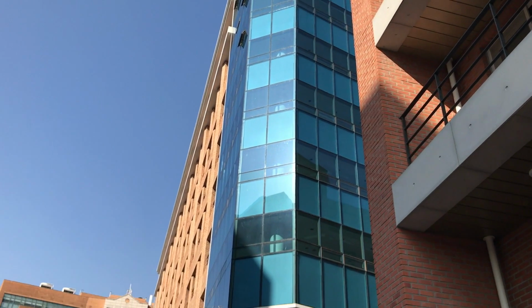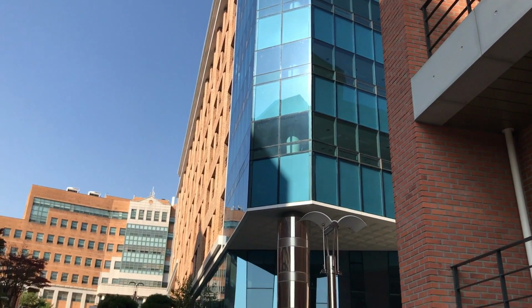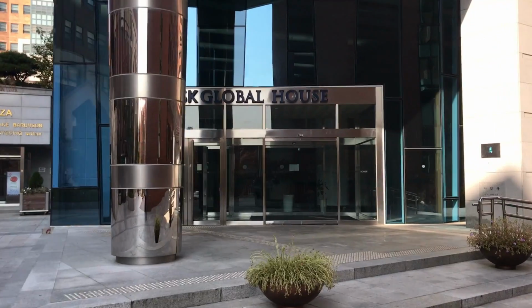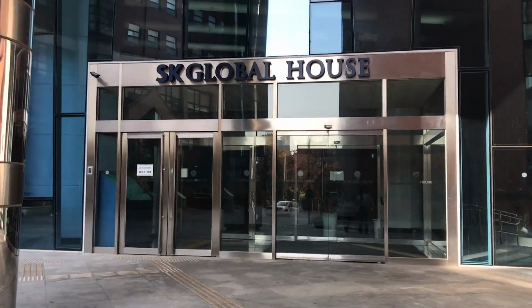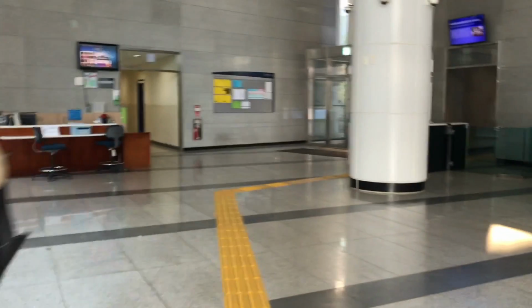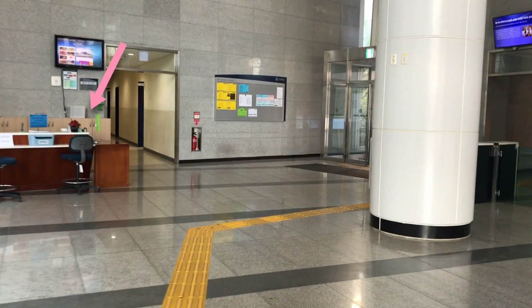Okay, well, yeah. Yay! So if you're walking up the little hill from the Ewha back gate side of the street, this is what you'll see, this big building. It'll say SK Global House in there. So you go through the glass doors, and the first thing you'll see when you come in will be a desk on your left, right underneath the TV.